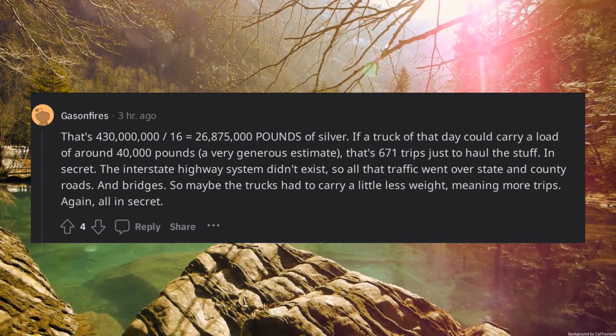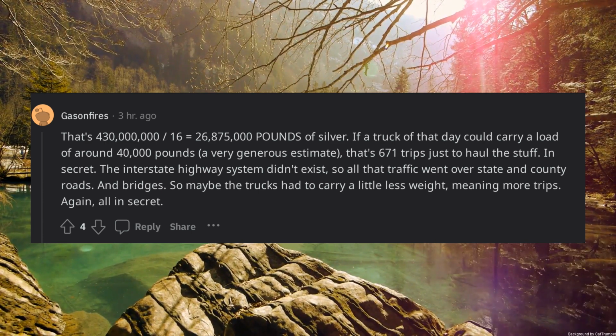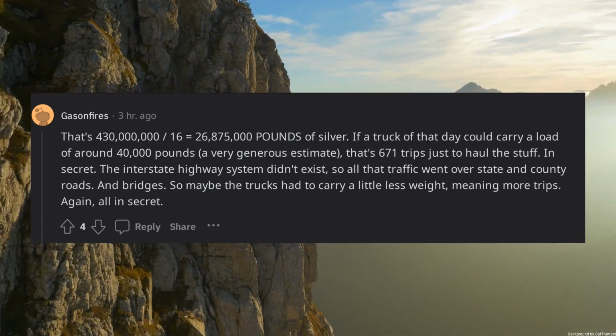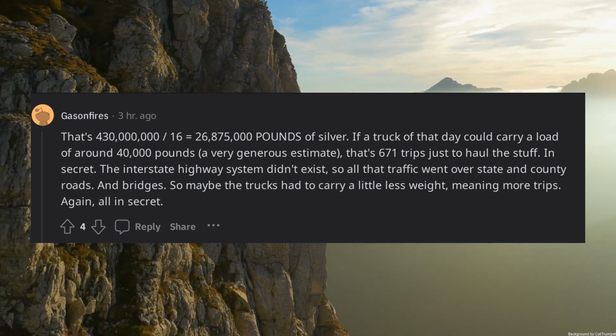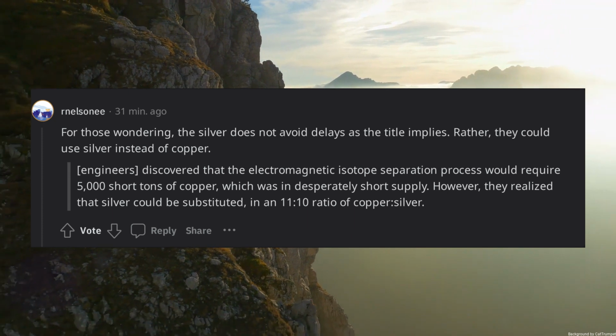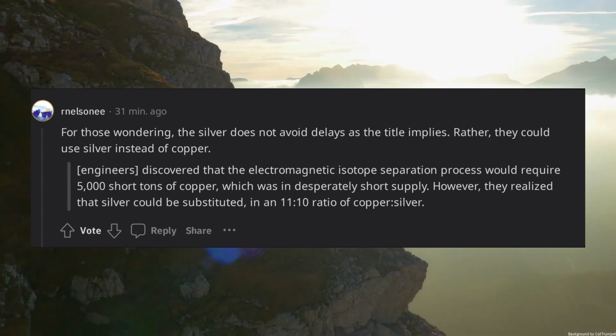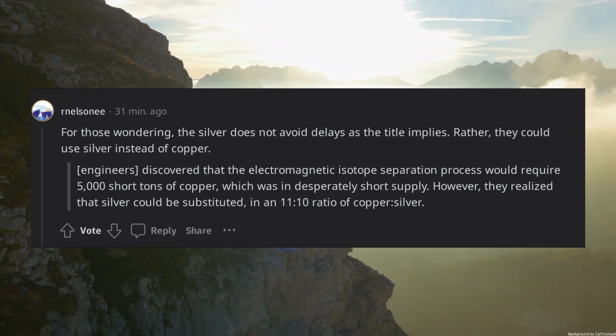In secret, the interstate highway system didn't exist, so all that traffic went over state and county roads and bridges. So maybe the trucks had to carry a little less weight, meaning more trips. Again, all in secret. For those wondering, the silver does not avoid delays as the title implies. Rather, they could use silver instead of copper.